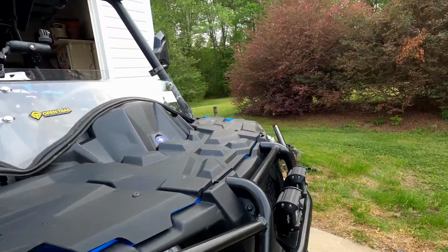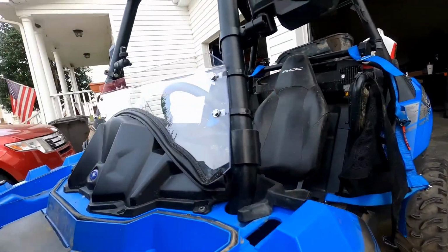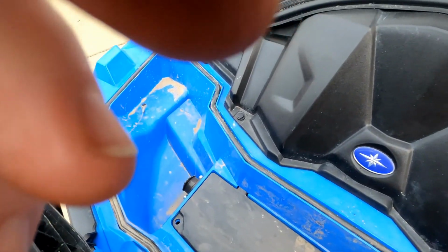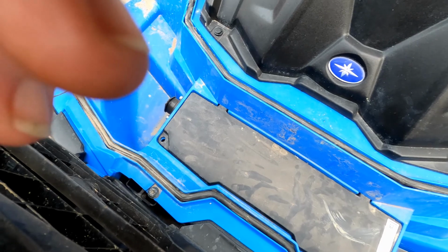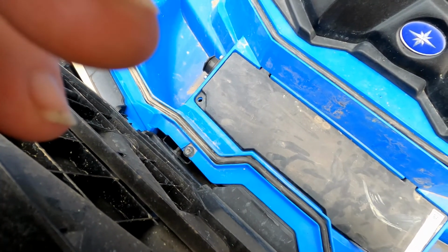Now when you get looking, if you want, you've got a center access panel. This center access panel normally has pins in there, but I've pulled them out because I've got to do some little stuff.